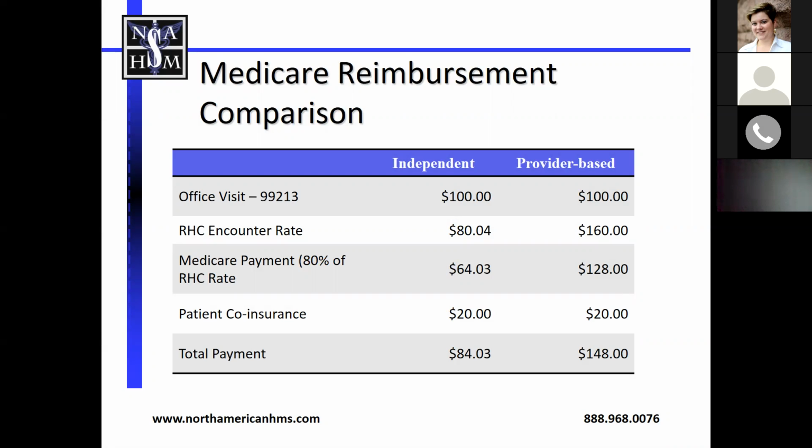On a provider-based patient, the exact same patient for a $100 99213, we have a rate of $160. We have a Medicare payment of 80% of that rate. We have the same patient coinsurance. We don't quite double, but we're about 85% of our total payment under provider-based. So we see that there's a big difference here. Now, again, generally speaking, the differential between these two is the allocated hospital overhead, which is perfectly reasonable and perfectly legitimate and exactly how the cost reporting software is set up. But on the face of it, that is what's driving the difference in that reimbursement.